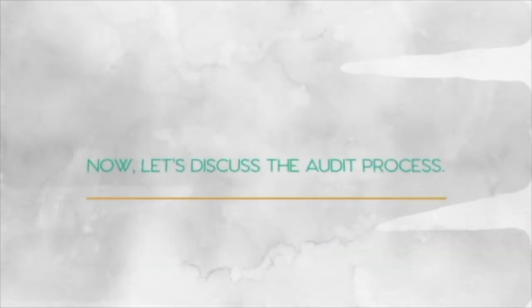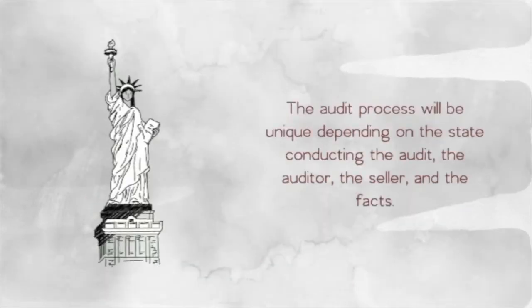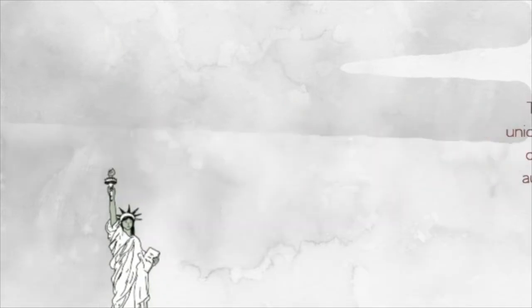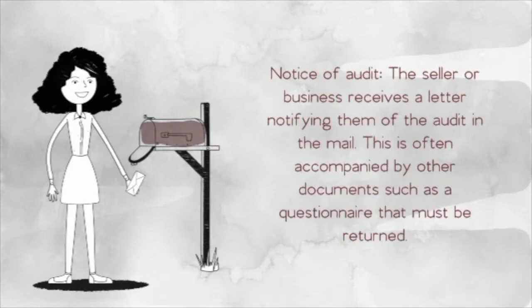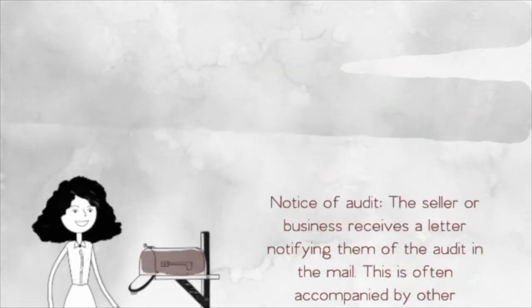Now, let's discuss the audit process. The audit process will be unique depending on the state conducting the audit, the auditor, the seller, and the facts. However, there is a general process you can expect if audited. For example, the Texas Comptroller outlines the following procedure. Notice of audit. The seller or business receives a letter notifying them of the audit in the mail. This is often accompanied by other documents, such as a questionnaire that must be returned.